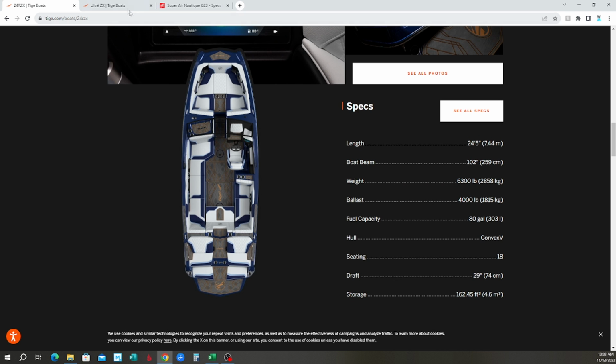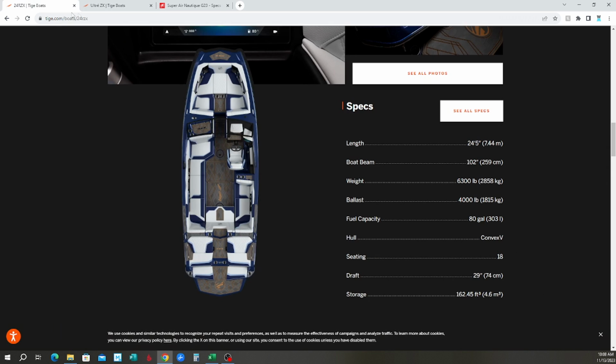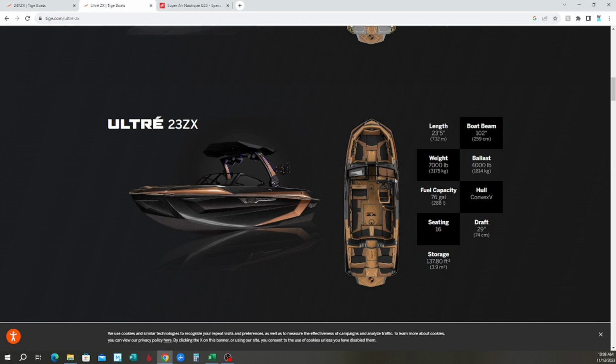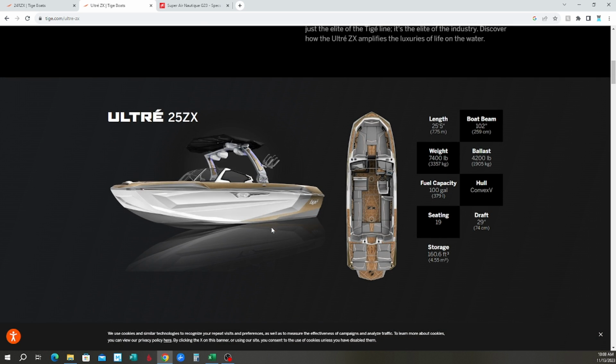So now I'm going to hop over to the Ultre ZX. I'm not even sure if I'm saying that right. Just a guess. Ultre. You can actually see that the bow even looks kind of like Nautique in a way. But yeah, so this is a 23.5 foot boat. We've got a dry weight of 7,000 pounds, ballast of 4,000 pounds, fuel capacity 76 gallons, seats 16 people, and here's an even bigger kind of hint that it's aiming at the Paragon series, because you got a 25 and a 23.